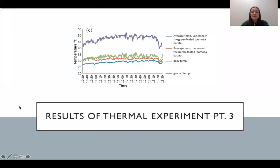So this brings me to the third graph, which is color. They took 2 of the same species of plants, which is the Ipomoea batatas, and they took 2 different colors of these, which is the purple leaf and the green leaf batata. And so the red line is the purple leaf batata and the blue line is the green leaf batata. And obviously the blue line is lower than the red line. So they were able to conclude that the green leaf batata kept the building cooler than the purple leaf batata throughout the day compared to each other.